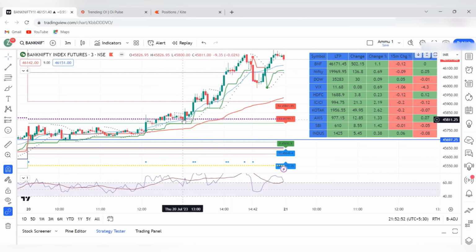I discussed this. This is the 20 MA entry. We have a pivot also. We have this VWMA also. So this is the first entry. This is the second entry.